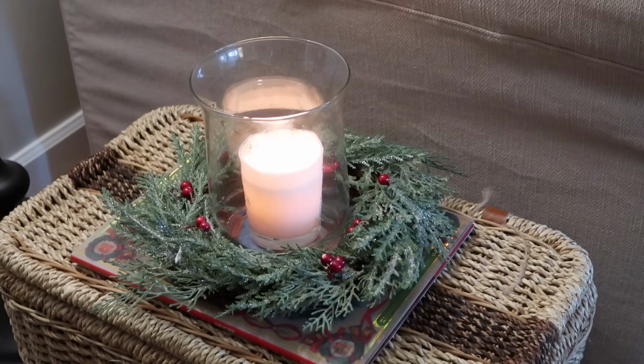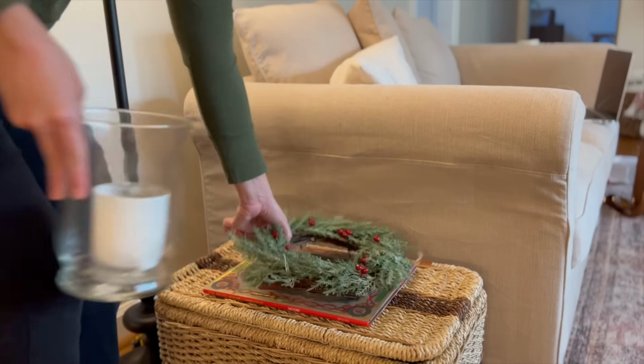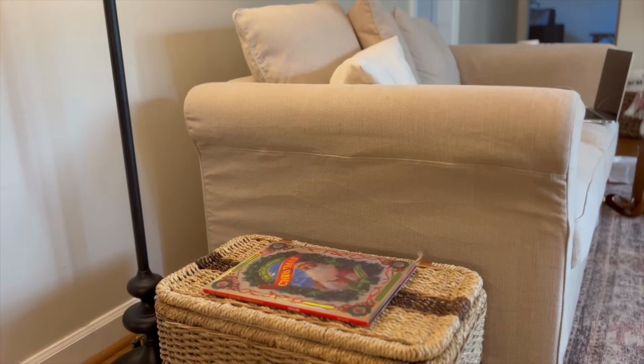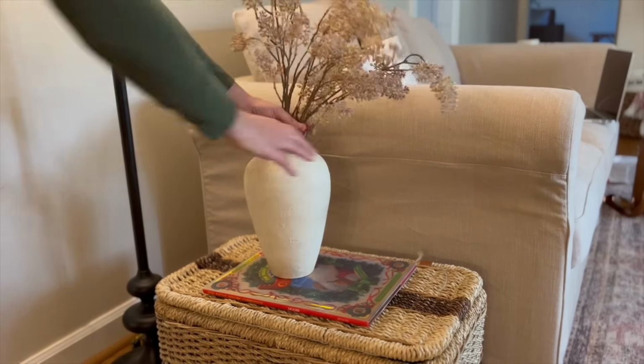So this is what I came up with, and then it was like this for the whole night, and I decided I didn't love it. Something about this area was bothering me. I felt like there was nowhere to put a drink if you were sitting on the couch.